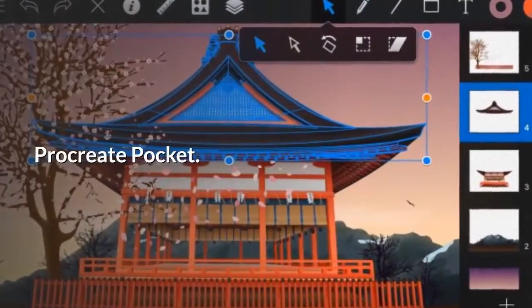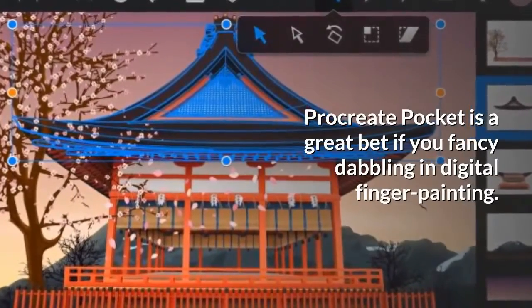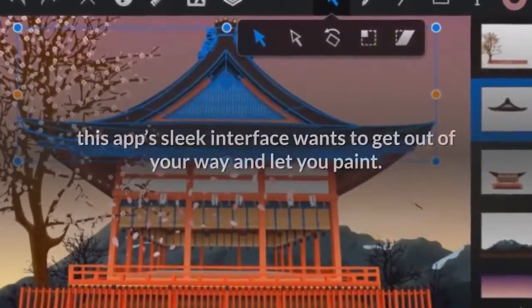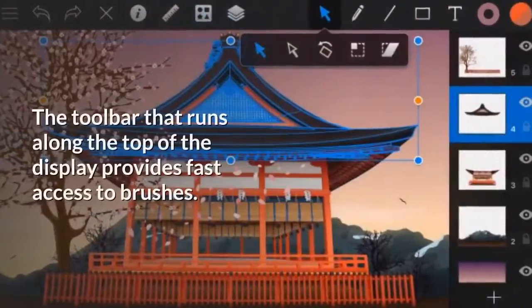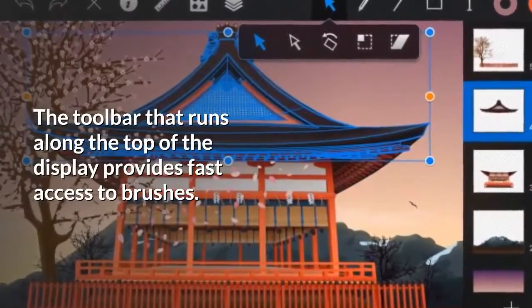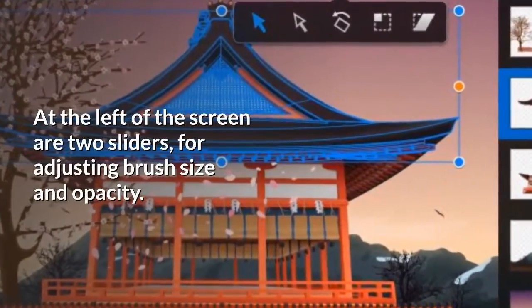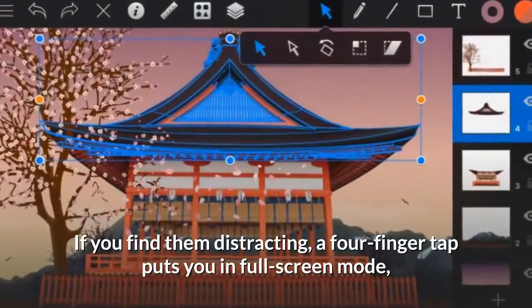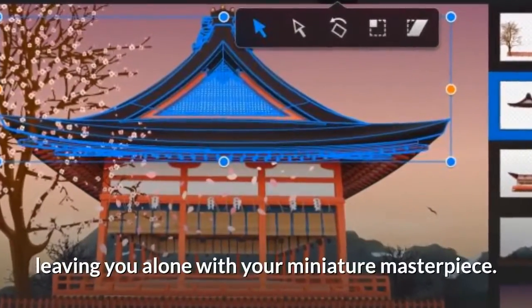Procreate Pocket. Procreate Pocket is a great bet if you fancy dabbling in digital finger painting. Whether you're a novice scribbler or a jobbing artist, this app's sleek interface wants to get out of your way and let you paint. The toolbar that runs along the top of the display provides fast access to brushes. At the left of the screen are 2 sliders, for adjusting brush size and opacity.